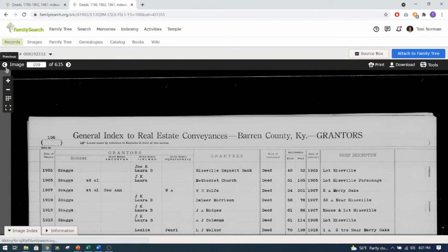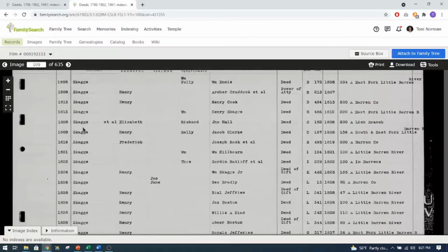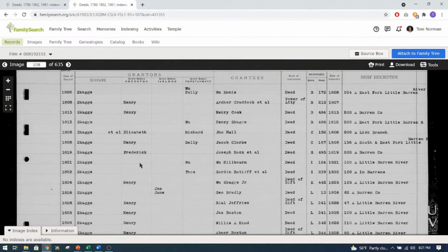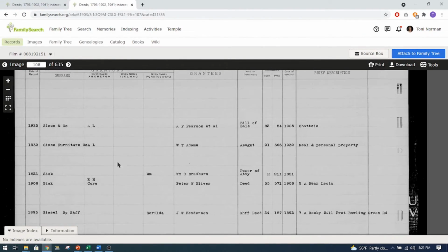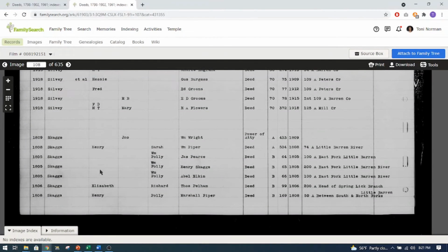There we go. Here's my Skaggs. So that gives you an idea of how you have to kind of search. But this one's actually pretty straightforward. So my Skaggs start right here. Okay, and this gives you the year. This was John Skaggs, and he was selling to William Wright, power of attorney. It's in Book A, page 433.